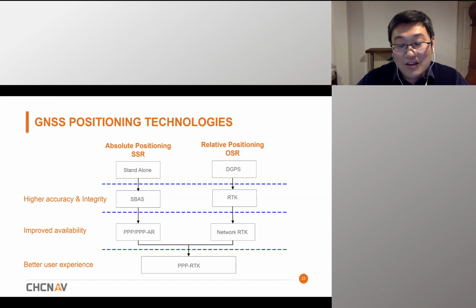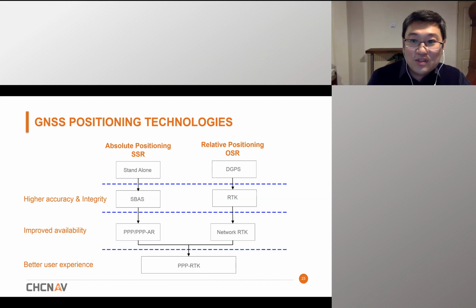One is called SSR, another one is called OSR. The SSR is state space representation. Basically, it means we model what these errors are, identify them, and work out the values, and we send these values to the user. Another approach is OSR, observation state representation. So the idea is, well, what if I don't bother to work out what the errors are? I just send the observations from another known position reference station not far from the user. And then the user will be able to use the observations to do a relative positioning.